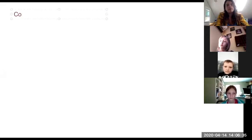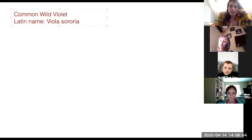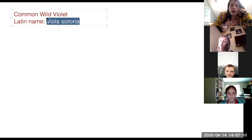So today we're going to do common wild violet, and you all know that. The Latin name of the plant that I am talking about today is Viola sororia. There's a bunch of different common violets in the Viola genus, about 600 species, I believe. The one that I'm talking about today is the one that is in my yard, and it's native to Eastern North America. It may also be native where you are in Michigan, right?